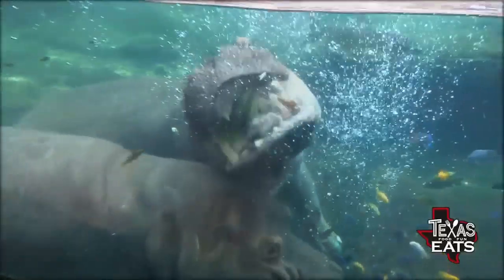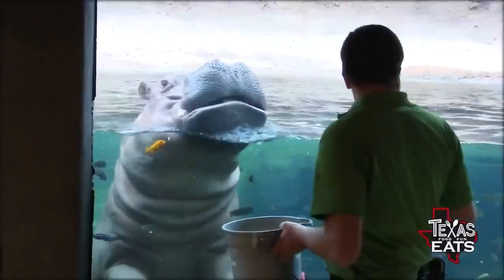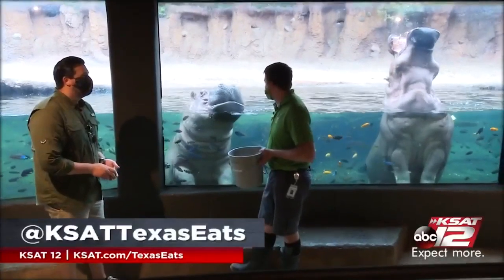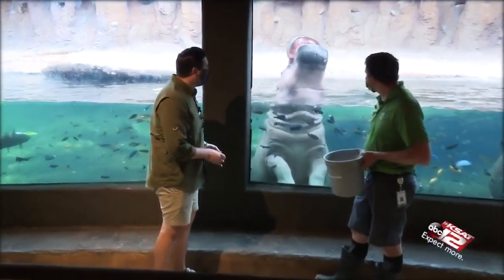Yes. We do this every day at 2 o'clock so guests can see them and watch them up close and personal. But we're not sure they're actually going to go out on land and be able to forage for a lot of their food. And are they active animals? Primarily at night. You're going to see him a little more active during dawn and dusk, but at night, he loves to show off his graceful water work, which is very fun. Justin, thank you so much for showing us the hippos over here.